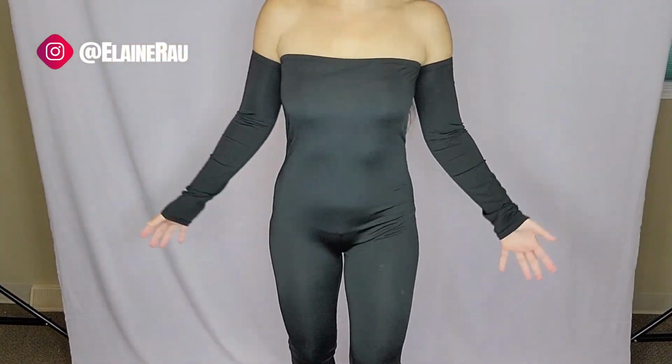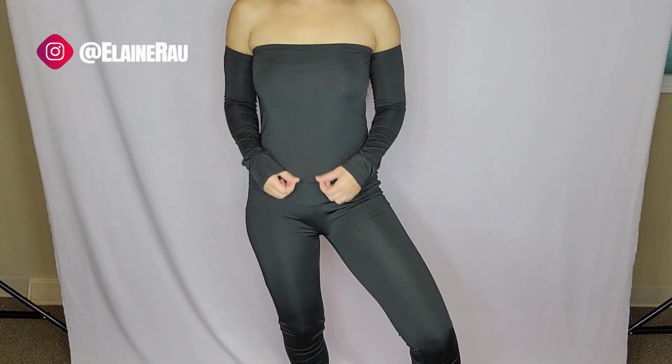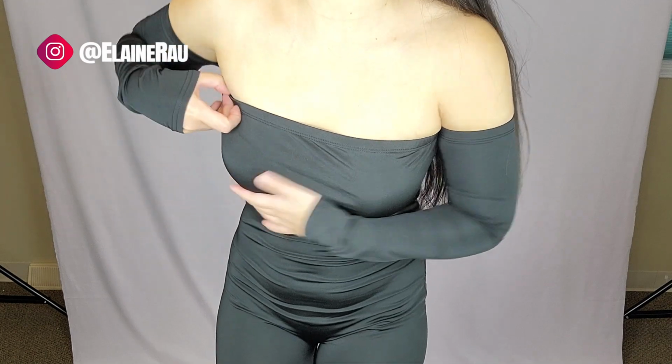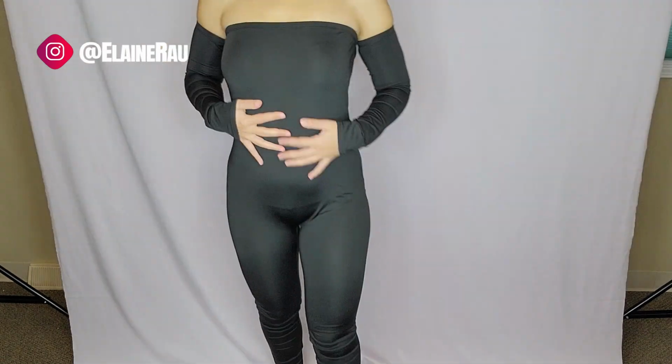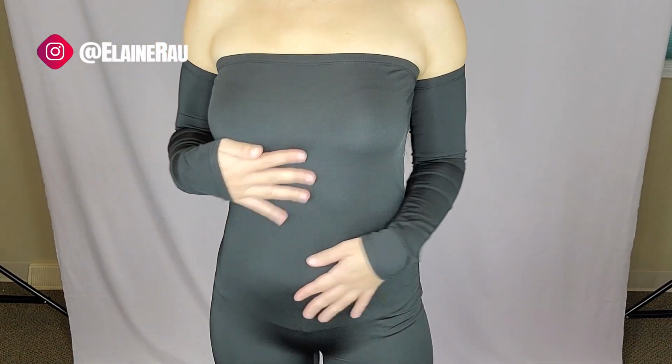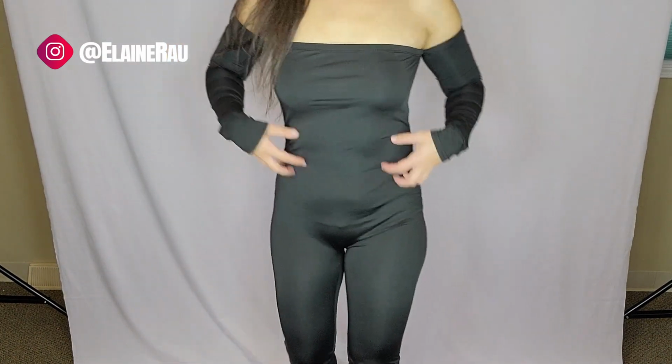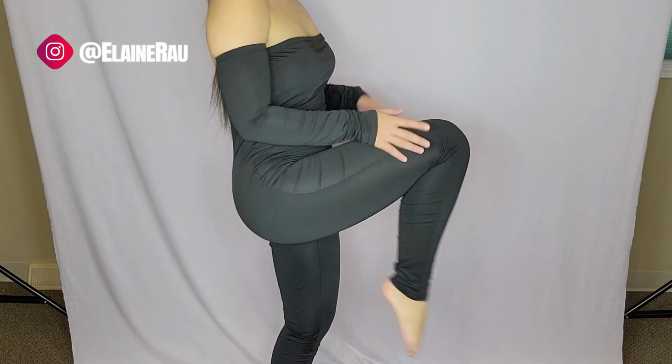Let me go ahead and try this on first. All right, so this is the jumpsuit. Definitely, it's tight enough, but also loose enough so you can breathe a little bit. This part is a little bit loose on me at least. It definitely reveals everything, so you might want to wear maybe Spanx or something inside. I don't feel like it's constraining over here. Here we are as we are.